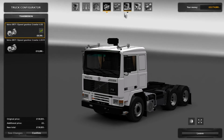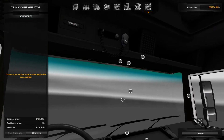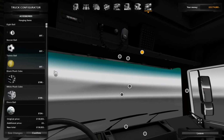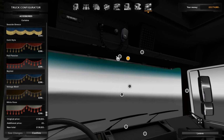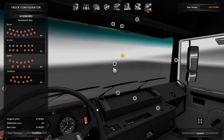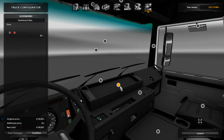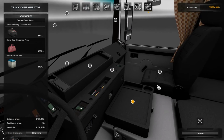I think go in the cab and make sure the cab's the same. Yeah, the cab looks identical. Let's have a look at these things on the inside of the cab. I don't think there's anything. So you get your usual balls, curtains, then you get your stuff there. I don't think there's anything in addition. Custom chrome tape. Dashboard. There's nothing in. Just have to have a look. Always have to have a look.